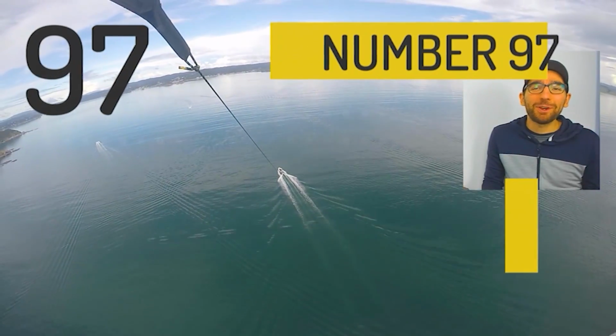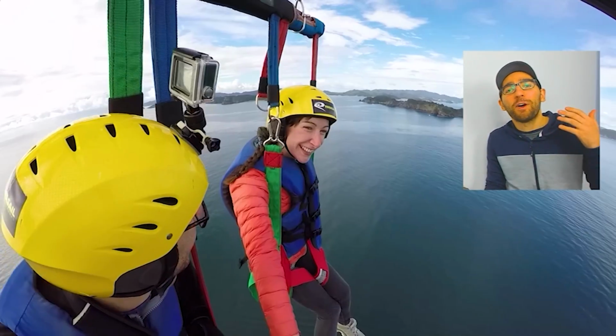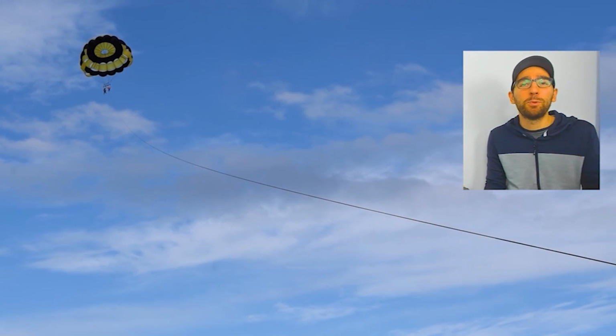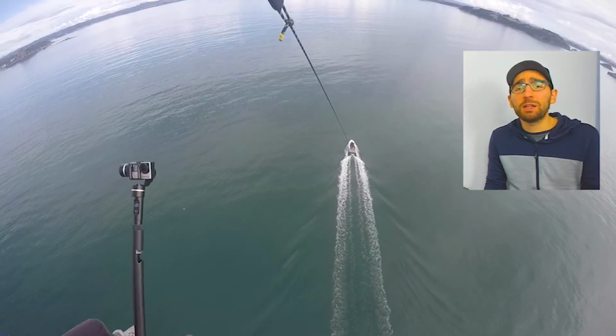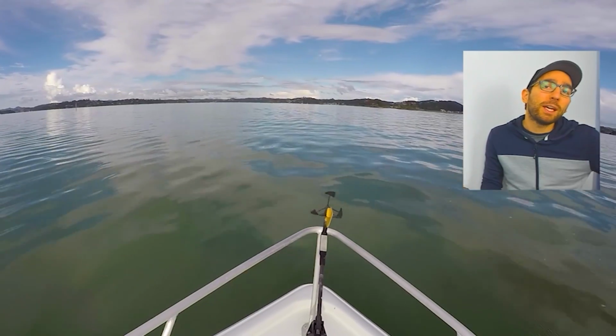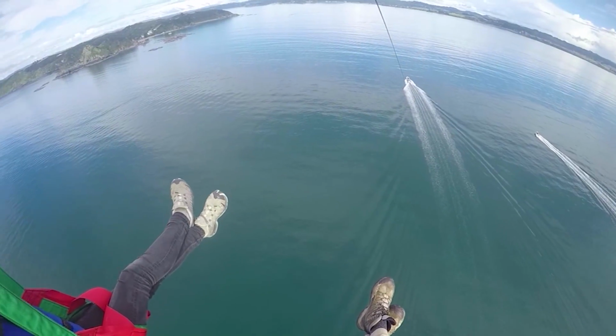At number 97, we have parasailing in the Bay of Islands. The Bay of Islands is made up of 144 different islands, making it a perfect landscape to witness from above. Jump onto a parasailing tour, it's super accessible, you can be 5 and you can be 95 years old and you can still do it. If you can't make it to the Bay of Islands, try it on Lake Taupo, New Zealand's largest lake.